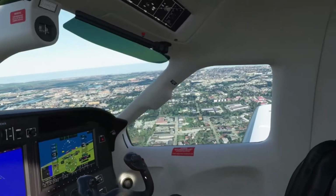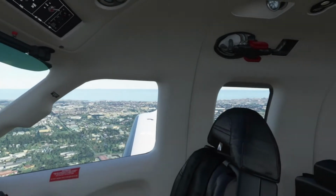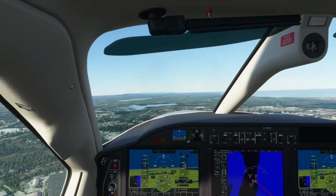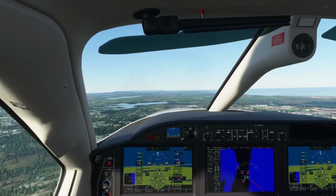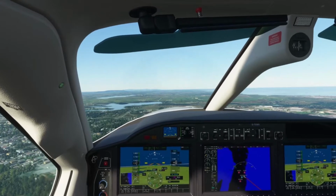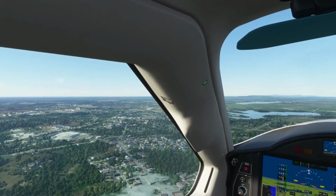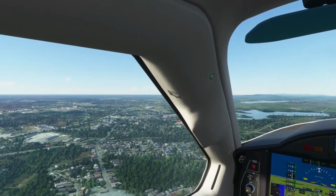Okay, so turning onto the downwind leg now. Just done a few checks as we get into the latter stages of our approach. What we're going to do once we've landed, we'll park the plane up, shut it down for a little bit, and go and see some of the sights in Cuba in more detail.